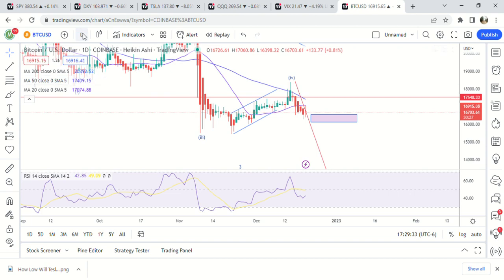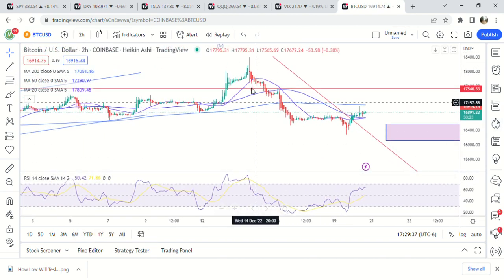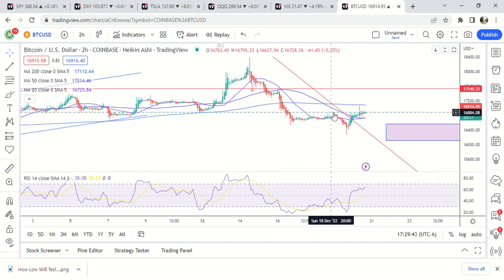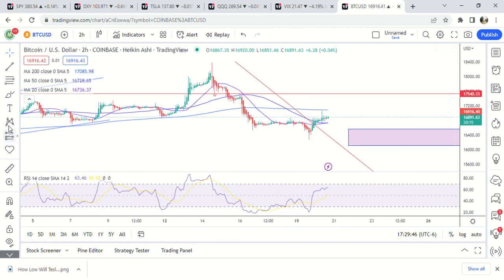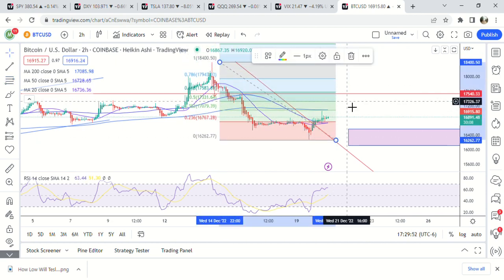Bitcoin, I'm looking for a bounce to, so 1, 2, yeah, like 1, 2, 1, 2, 3, 4, 5, 4, 5, 5-wave move right there. So expect a bounce to minimum of 17.3 all the way up to 17.5.